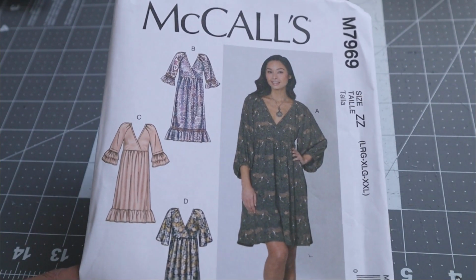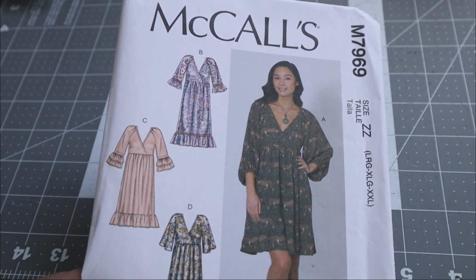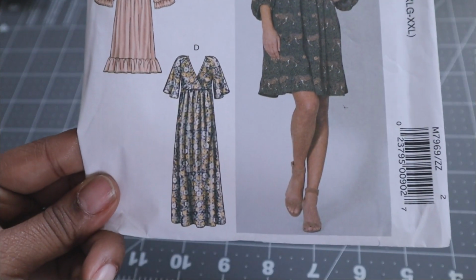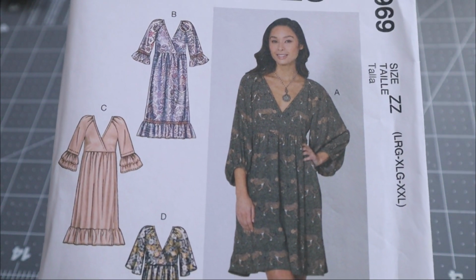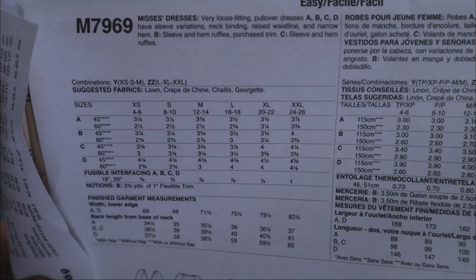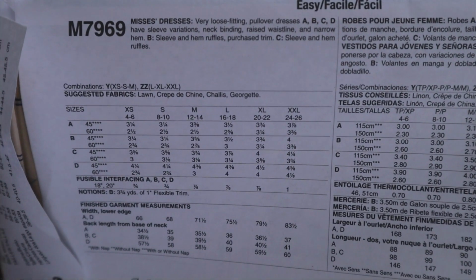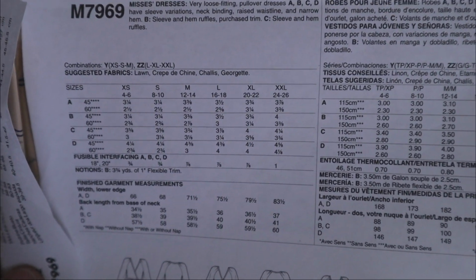And the view that I would go with, I'm thinking would be View B or View A. I'm not really fond of View D, but actually A, B, or C looks nice to me. So I would get a lot of use out of this. Here's the line drawings. And the fabrics that this calls for are linens, crepes, challis, and georgette. And yeah, I think it'd be very nice.